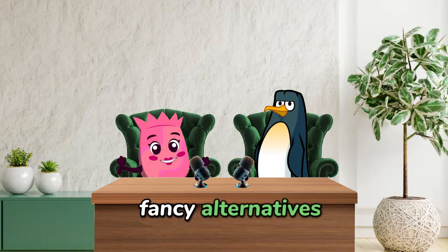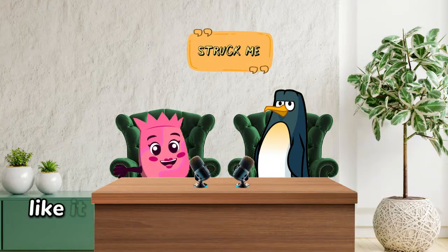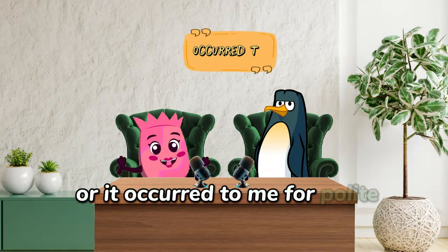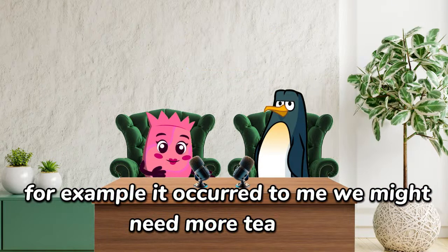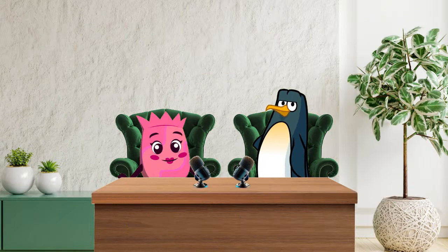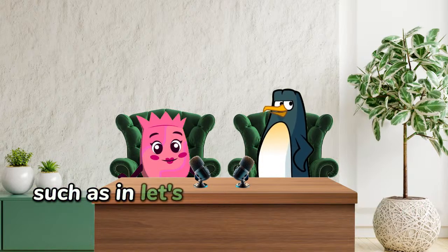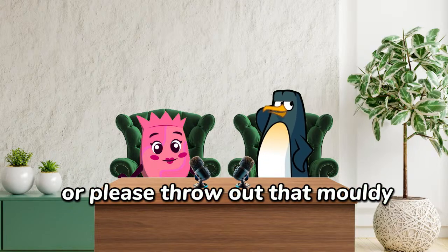Fancy alternatives? We also have the phrase, it struck me, for light bulb moments, like, it struck me that we have no coffee. Or, it occurred to me, for polite suggestions, for example, it occurred to me we might need more tea bags. Yeah. However, we must get rid of that dodgy coffee machine first. Get rid of means to remove or throw out, such as in, let's get rid of these spreadsheets, or please throw out that mouldy sandwich.